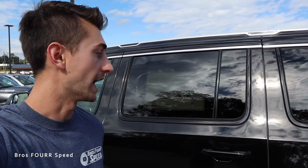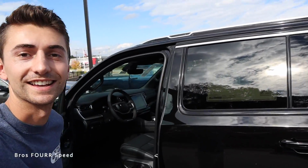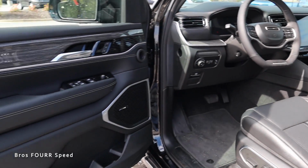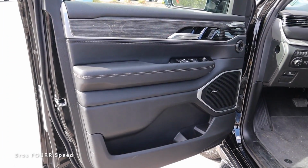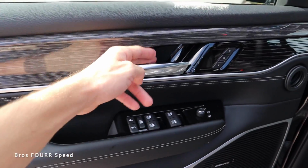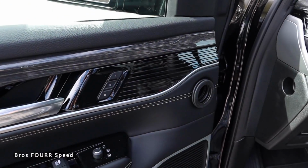Then all I have to do to enter the vehicle is grab the door handle. It'll automatically unlock, and we can check out the inside. This Wagoneer has the global black interior. You can see all the black leather along the door as well as some wood trim. You get the glossy wood as well as the silver color. Then you have your release handle along with the memory seating and some cool texture up top in gloss black.